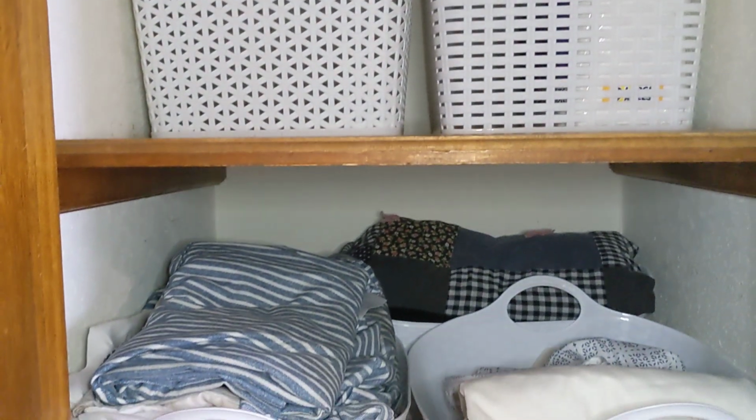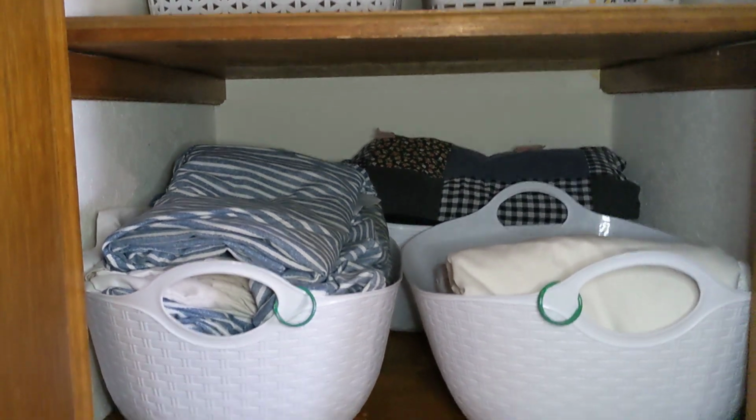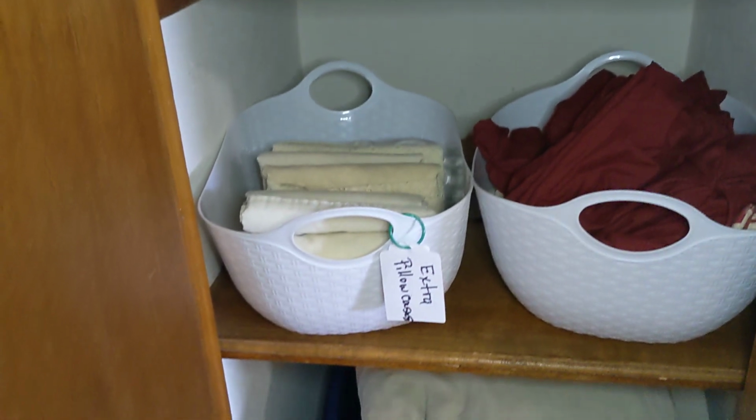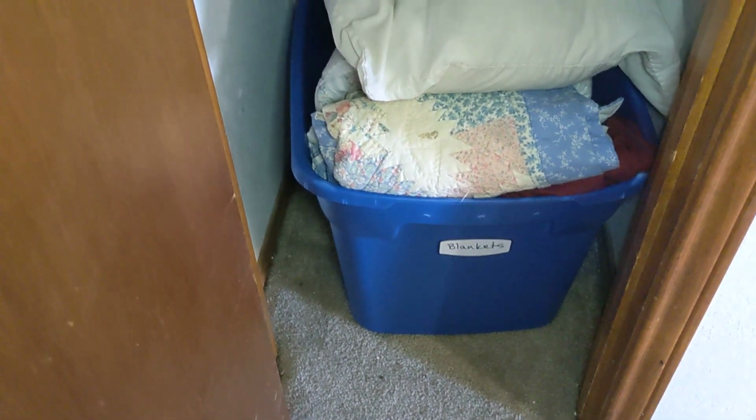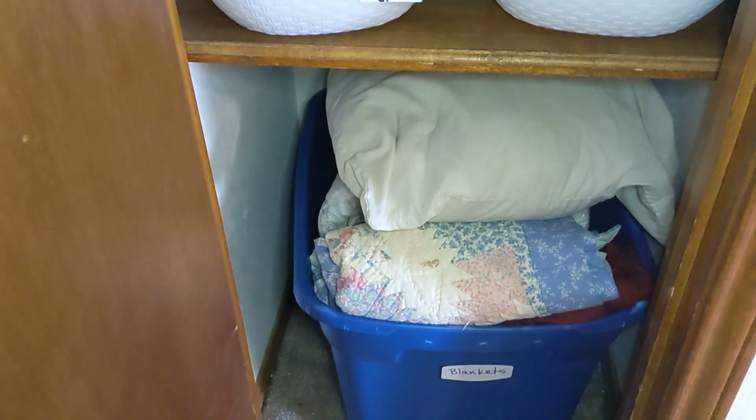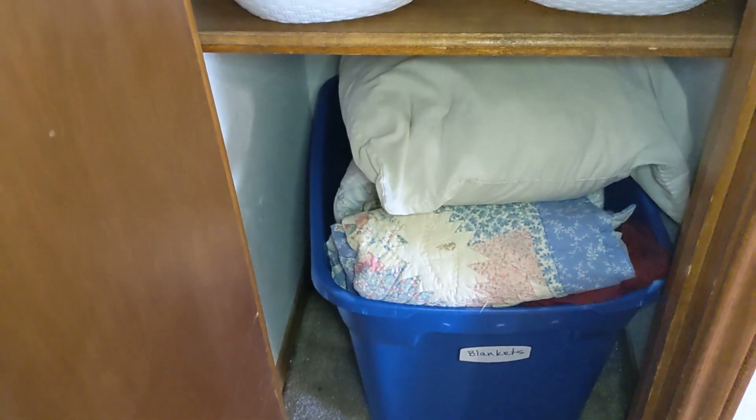I want to show you how I have my linen closet organized. Not perfect, it's not Pinterest worthy probably, but it works for me, and none of us are perfect, are we? Some of us just can find what we need when we need it.